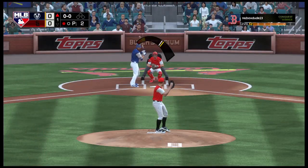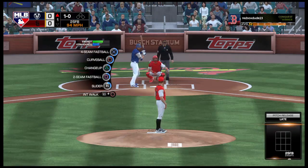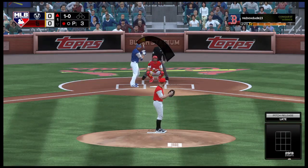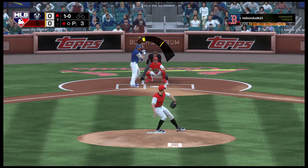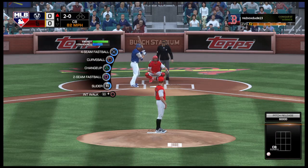And standing in, here's the first baseman, Eric Hosmer. And this one's not close. It's in the dirt for ball one. 67 degrees our game time temperature. And that misses low and inside. 2 balls and no strikes.